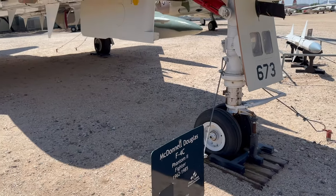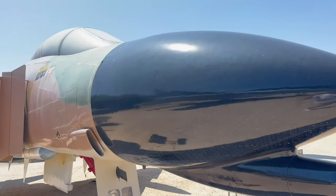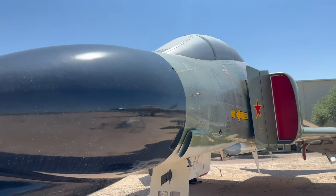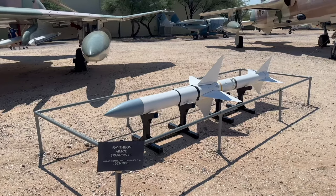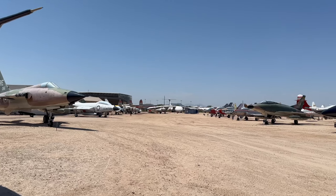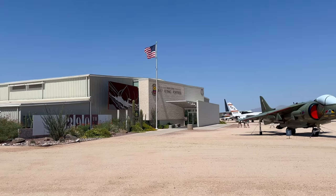The McDonnell Douglas F-4 Phantom is one of the most famous and versatile aircraft in military history. It's a little bit hot outside and we move into Hangar 8 to see the B-17 Flying Fortress.